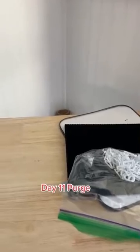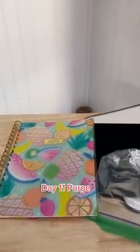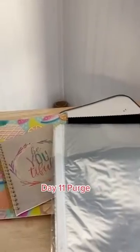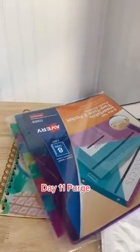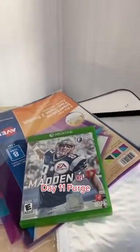Welcome to day 11 of my 31-day journey of purging 496 items by the end of the month. I have a dry erase board. I have a little magnetic lettering board with the letters, a notebook that I don't really use anymore, another little notebook that I haven't used too often. I have some page protectors that I don't use anymore. And then I have this Avery 8-tab dividers I bought for something and didn't end up using.